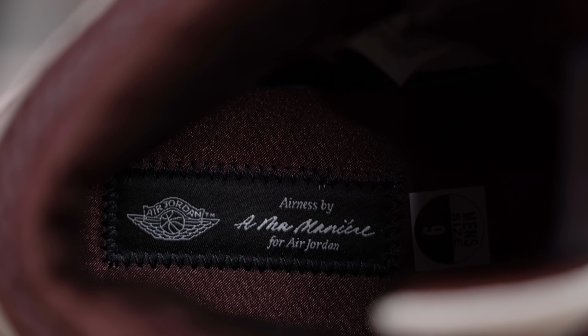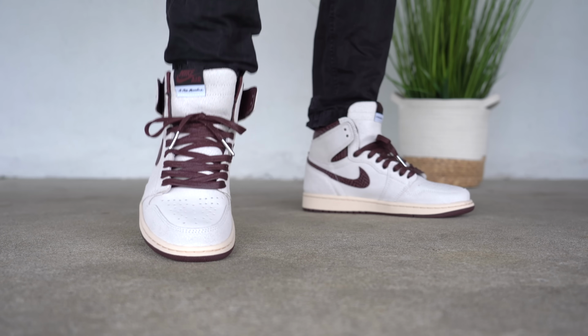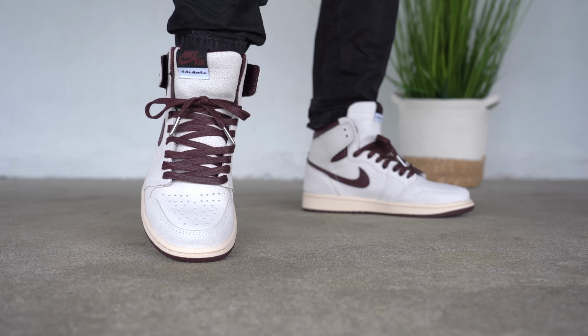Then rounding off the inside of the shoe, you've got a maroon insole with this black patch stitched onto the heel that says Airness by Ma Maniere Air Jordan. It's a really nice touch, and again, because it's a stitched on detail rather than a printed detail, it feels more premium.